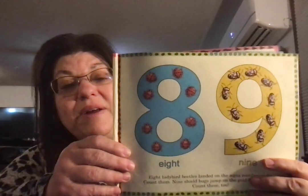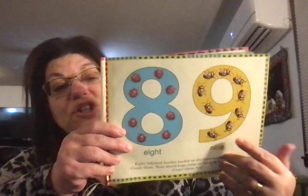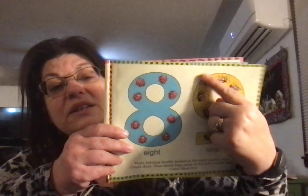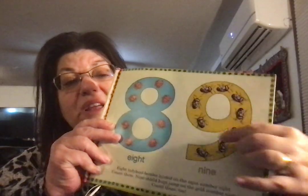8 ladybugs on the number 8, 1, 2, 3, 4, 5, 6, 7, 8. 9 shield beetles, 1, 2, 3, 4, 5, 6, 7, 8, 9. Hey! 9 shield beetles on the yellow 9.